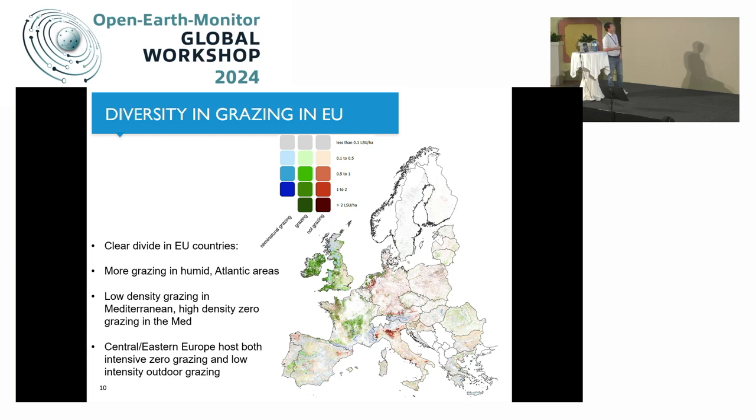But very high-density zero grazing in the Mediterranean region, also in Catalonia, for example. And Central Eastern Europe hosts both. So it has a high share of semi-natural areas and then a high share of zero grazing systems. So this is what, you know, we were able to do. And you can imagine that the consequences for environment, emissions, animal welfare are very different in these three systems.